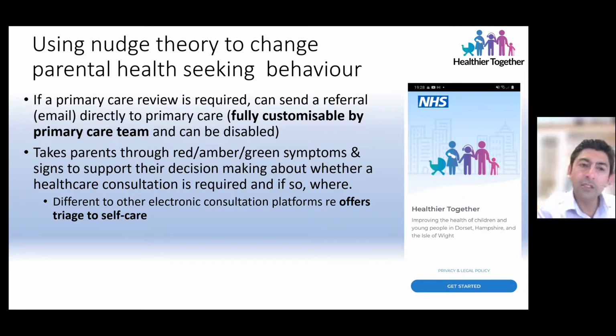And the key bit is really that option for parents to communicate with the GP practice directly. That makes it highly attractive to use this app because it saves them calling the GP practice and trying to get through reception and make an appointment. Clearly, that functionality is fully customizable by primary care and can be disabled for whatever reason if you were inundated with messages. But I'll show you our data from our pilot. That just has not happened.